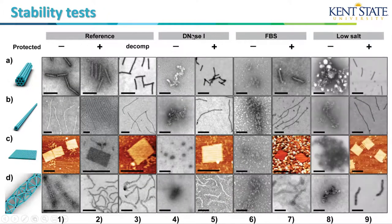And then we have exposed these DNA structures to different nucleases. This is DNase 1, a very potent exonuclease, fetal bovine serum, which also has some exonuclease activity, and low salt conditions. We have seen in all cases that without any block copolymer, so that is this minus here, you see a degradation of the structures. But if you do have the protective shell, the plus columns here, then all these structures survive, and you can see the original shape that we have designed.